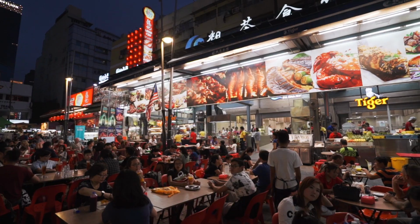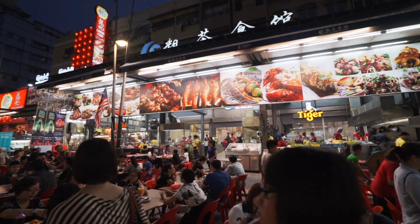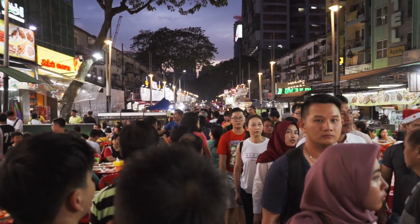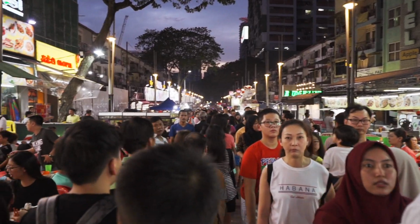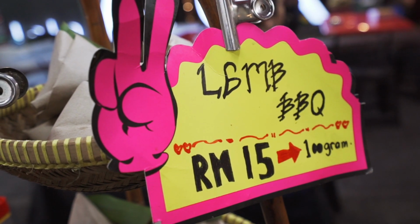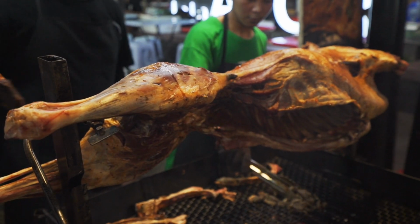Another affordable way to eat is at the many food markets of the city. One of the most famous is at Jalan Alor, where you'll find a street lined with loads of street vendors and hawker stands. It is mostly famous for its seafood, but there are a wide selection of different snacks and dishes that you can try for very affordable prices.